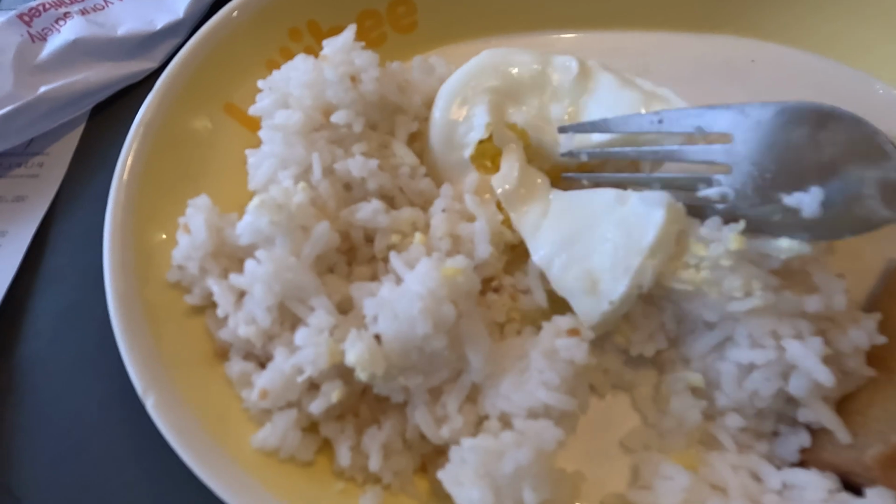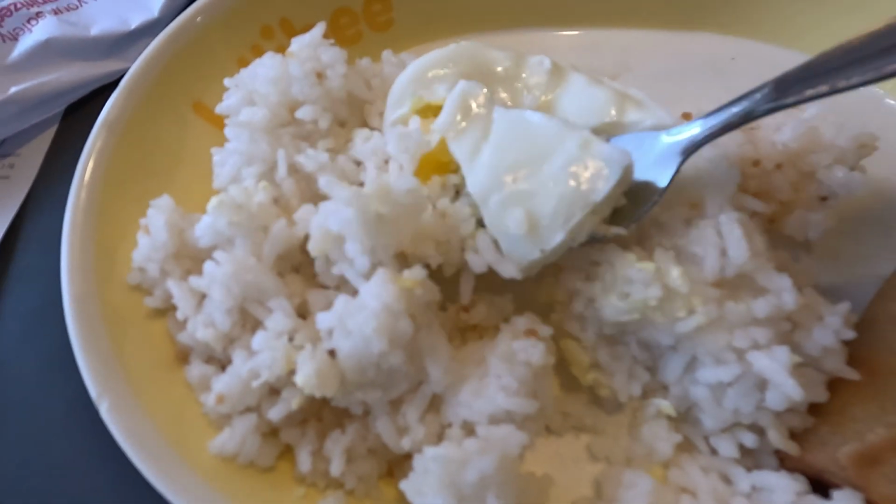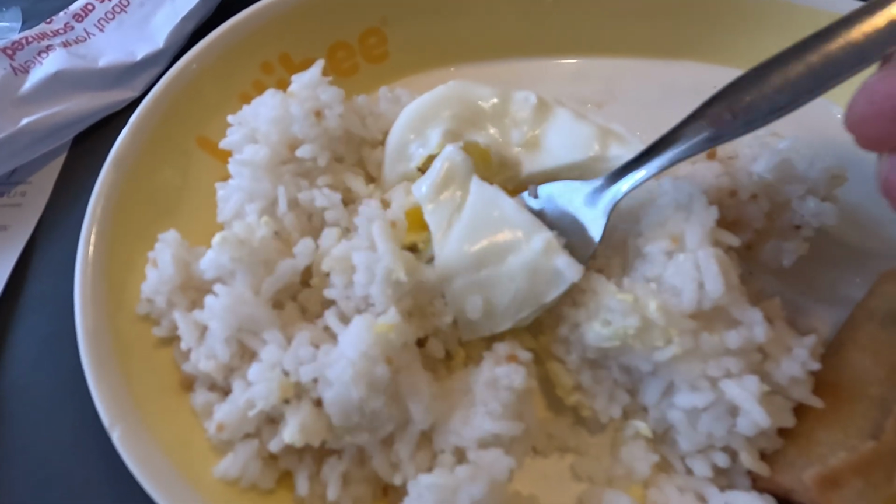Oh, that rice is flavorful. What did they put in this rice? Is it just garlic rice or something? I don't know. But you can definitely taste, there's definitely some potent garlic taste and smell. But the rice itself, very nice. It's super soft, super fluffy.